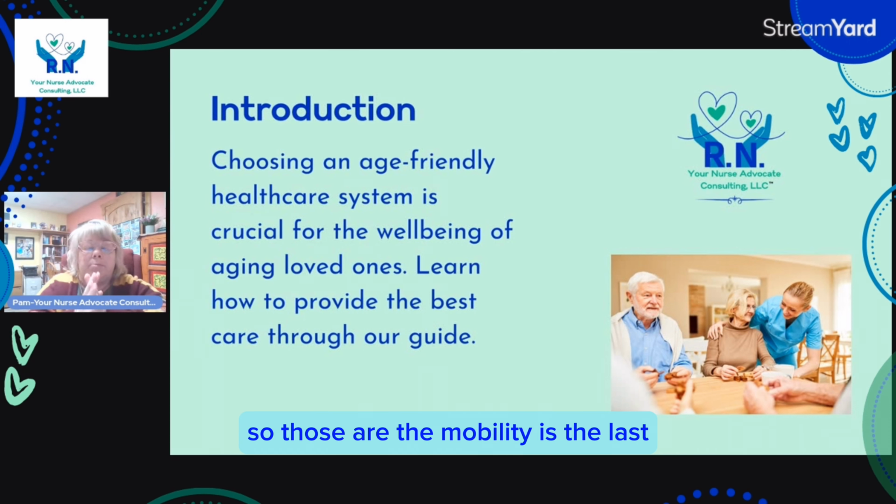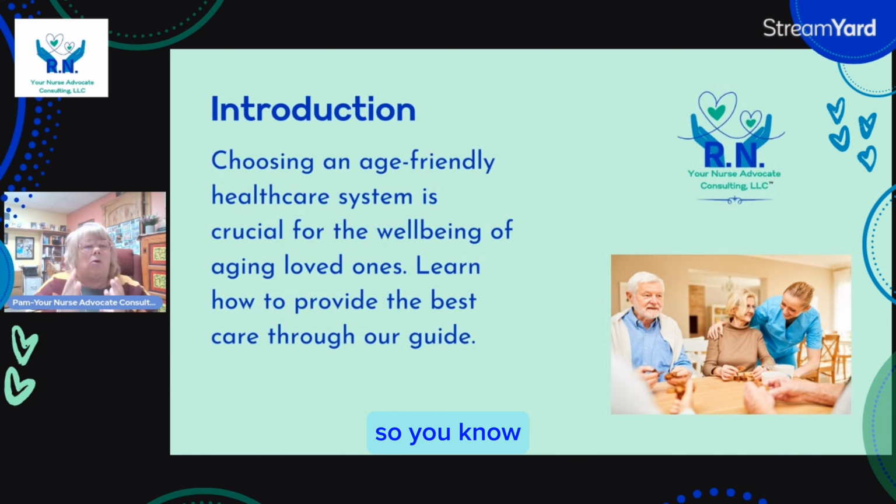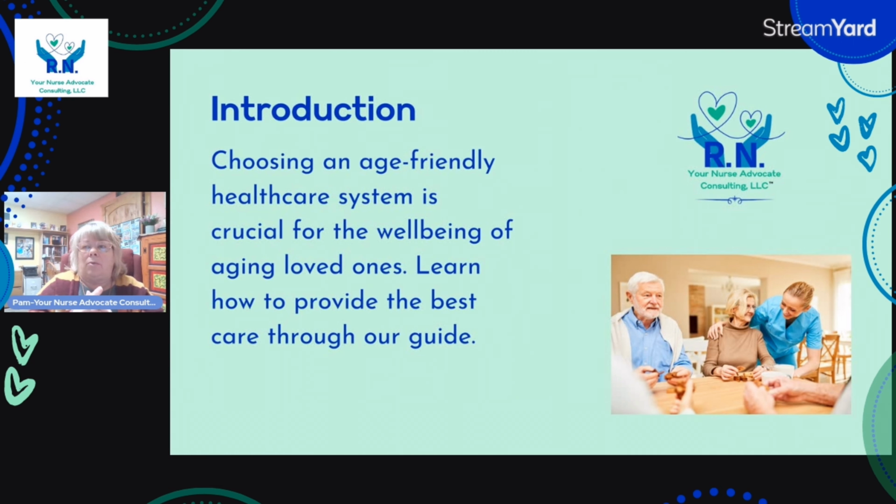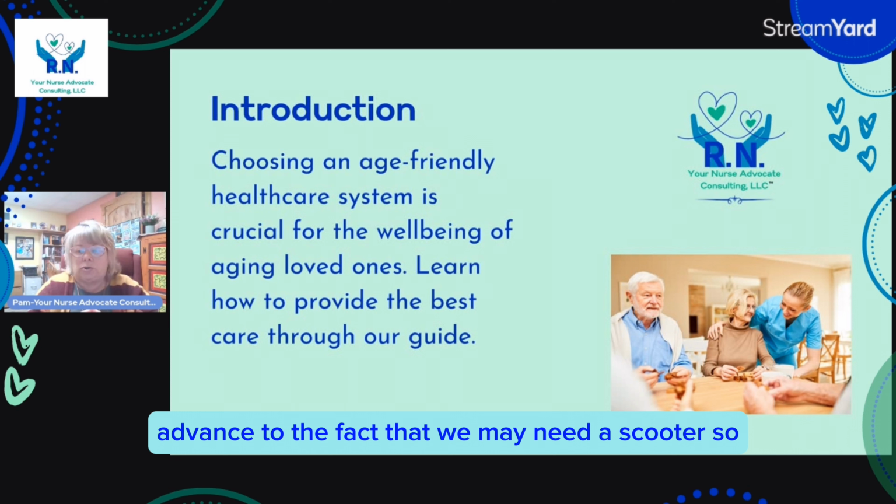So those are the four M's. Mobility is the last M that we talk about. A lot of us, as we age, develop issues with being able to walk and do activities of daily living, getting around. We may need a walker. We may sometimes advance to the point that we need a scooter.